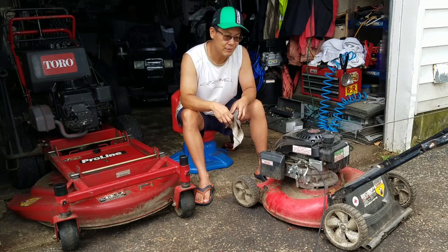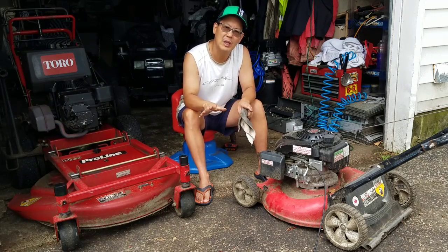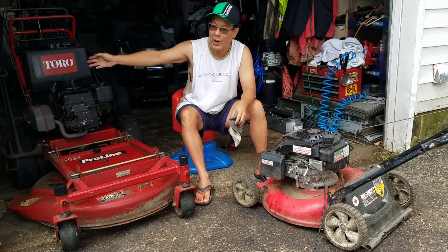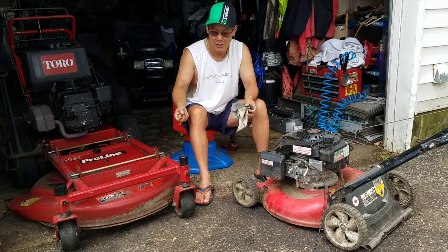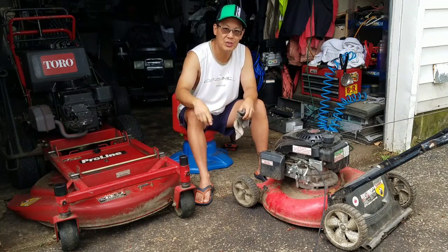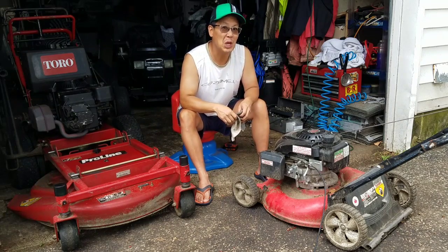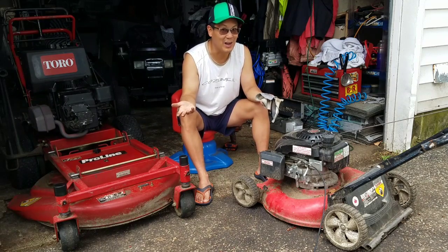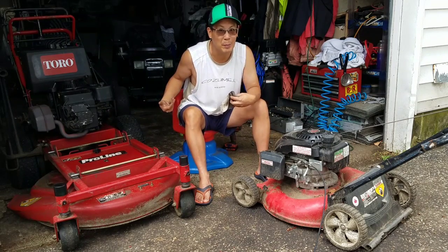$100, right? The guy goes, oh, you know what? I just looked at mine. I think I need the whole assembly. So the bracket, the two bars that hold it, two bags, and the chute. I'm going to sell it to him for $300. Hey, I'll sell the bagger system for $300. You know what I mean? I don't even really want the bagger.